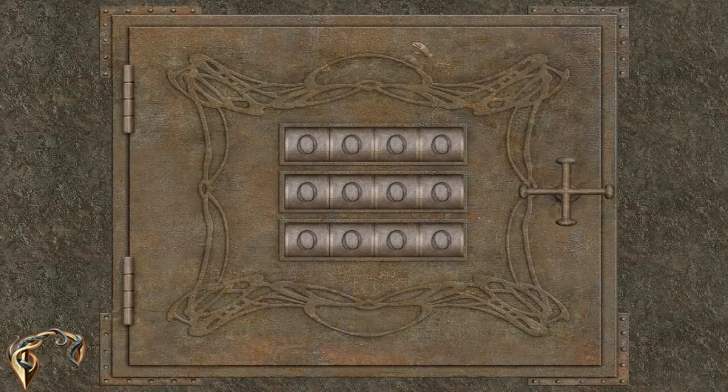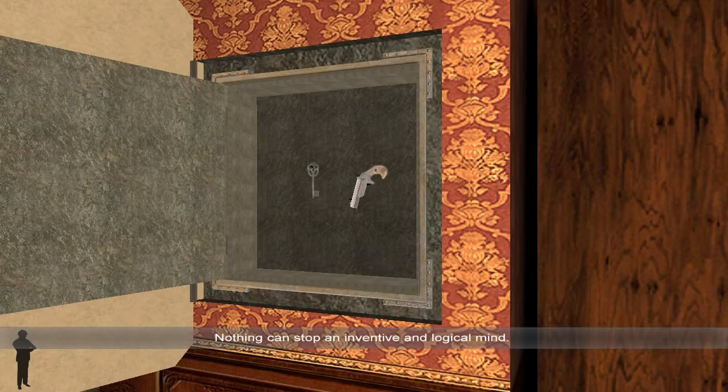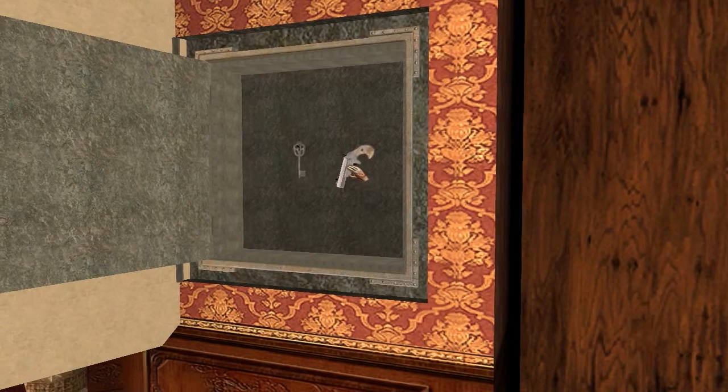So, finally, we go out here, and we write in from 1 to 12. 1, 2, 2, 3, 2, 4, 2, 4, 3, 4, 2, and 6. And we got it. Nothing can stop that mind. It's a particularly illogical puzzle, because, like I've said, it's logical when you know what you should do, but getting there without any hints or any instructions is quite ridiculous, in my opinion.